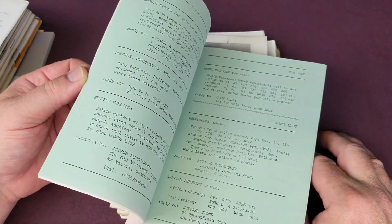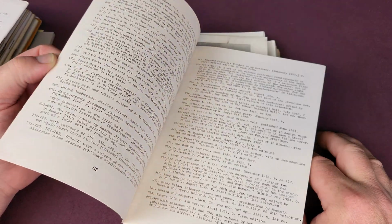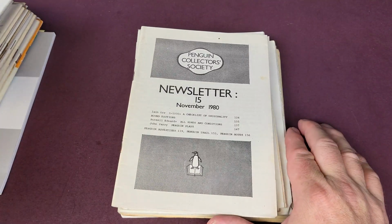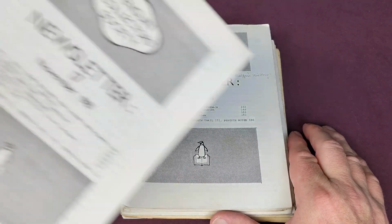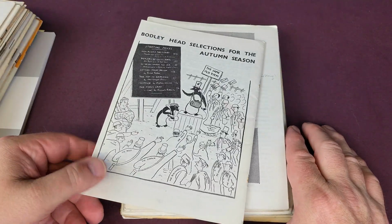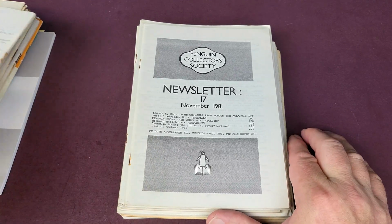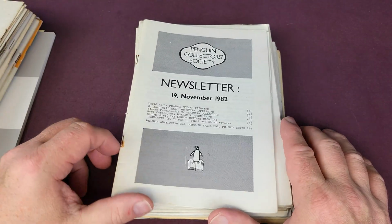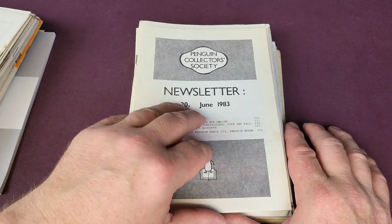The Penguin Trail I used to like, that would list shops where you could find old penguins. And each issue would generally have a little feature on some aspect of Penguin. It's quite nice. An image I don't remember seeing before. And lots of people whose names you may recognise from Penguin history appeared, of course, in these pages. There's number 20, June 83.